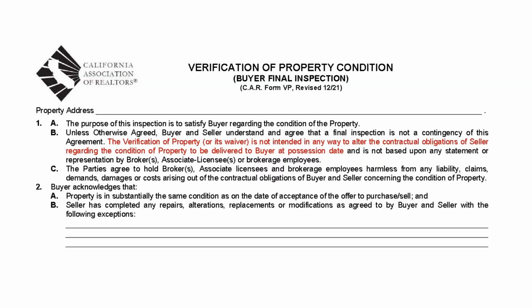However, one thing I do want to point out in the first paragraph is that the VP form, and I quote, "is not intended in any way to alter the contractual obligations of seller regarding the condition of property to be delivered to buyer at possession date." So, in other words, by buyers signing off on the VP form before the close of escrow, after they have confirmed the property is in the same condition and the repairs have been made, it does not change the seller's obligation to deliver the property as agreed, whether that be before or after close of escrow.